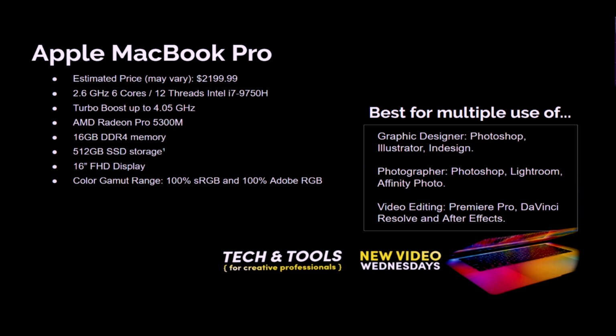And a lot of people are saying, I want to get the higher grade model, I want to get the i9. Honestly, this i7, if you watch my review on it, you're getting the fastest export times out of any i7 processor on the market. So this is plenty of laptop for graphic designers, video editors, and photographers.